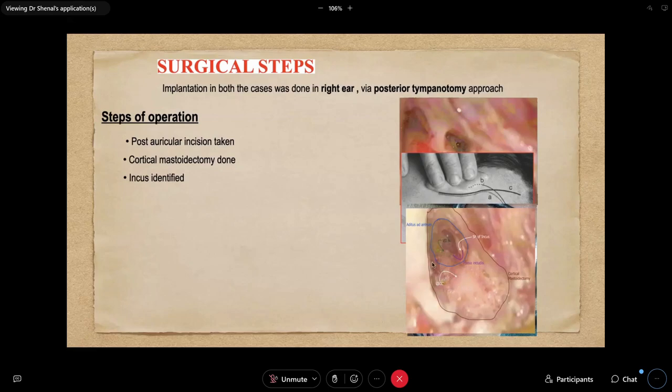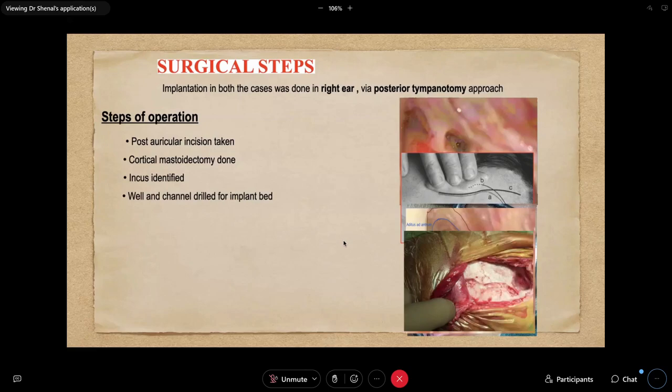So this is the next step. Once we have opened the antrum and identified our incus, we'll drill the bed. Before we drill the bed, we need to create a pocket. We put the periosteum elevator inside this muscle tissue, and with retractors, we lift it and then we'll drill the bed. We'll also drill a channel with a hook here. Under the hook, our electrodes will be placed.